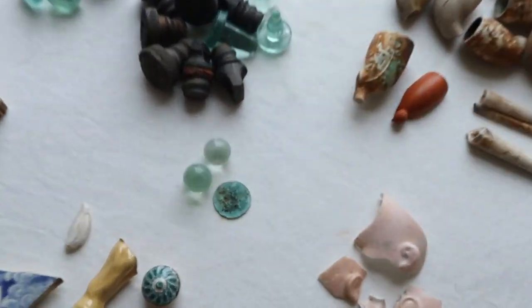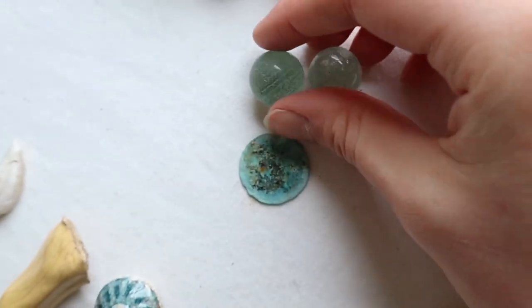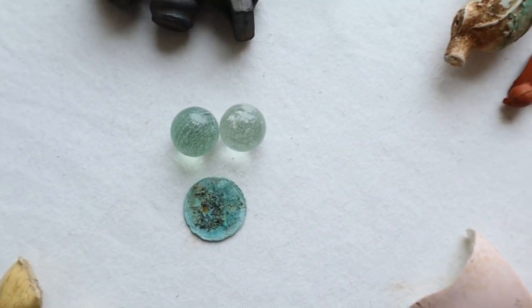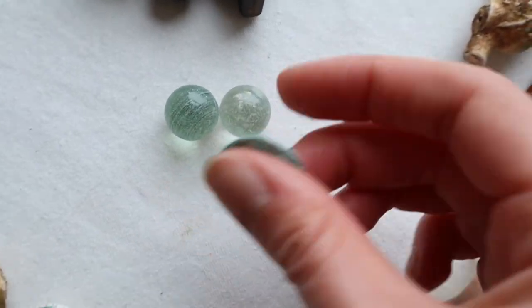What else have we got? Cod marbles, of course. I mean, we don't leave the house without coming back with a cod marble.